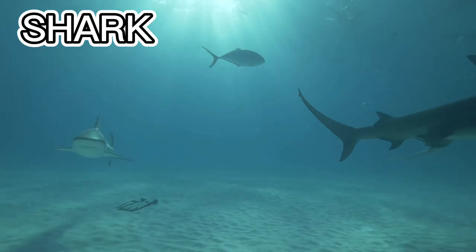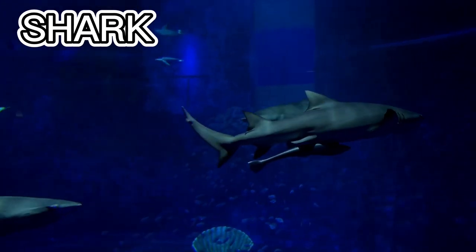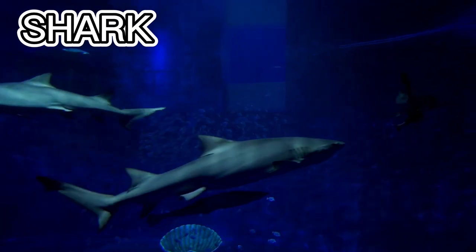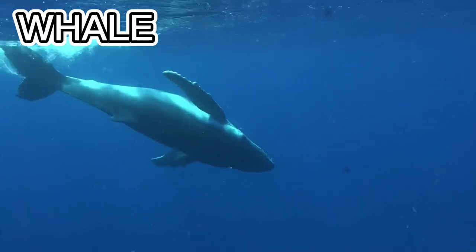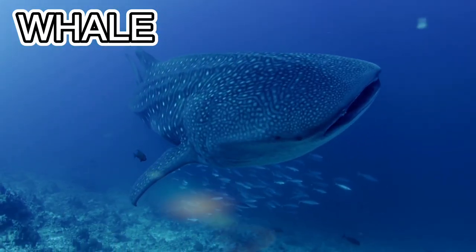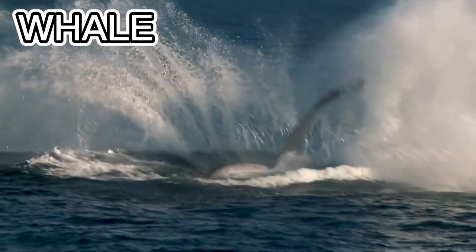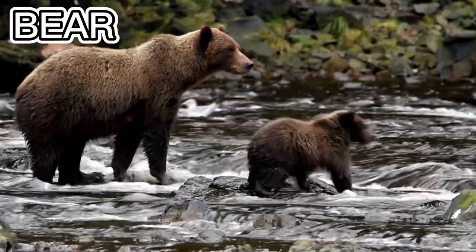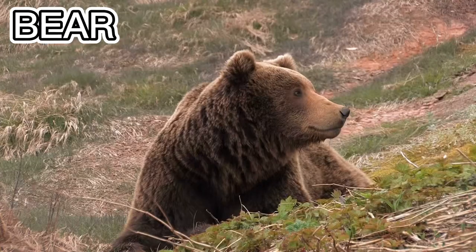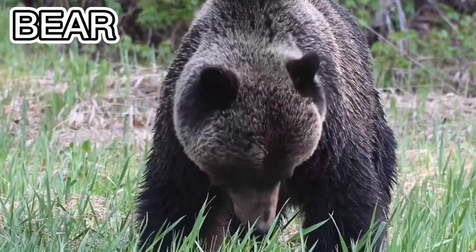Shark, shark, shark is in the water and they love to swim. Whale, whale, whale. Whales are one of the largest animals in the world. Bear. Bear. This bear is brown and bear starts with the letter B.